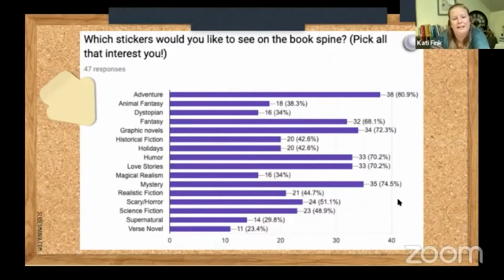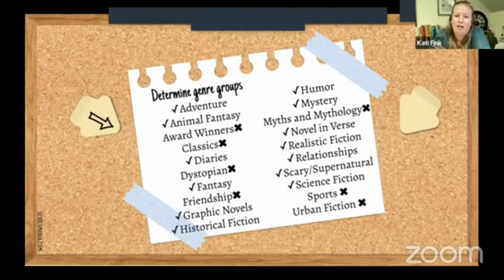And I did allow them, if they didn't see a genre on here that they were interested in, to suggest genres as well. There weren't many suggestions. So these were the genre groups that we determined with our collection would be appropriate. We decided that we were going with adventure, animal fantasy, diaries, fantasy, graphic novels, historical fiction, humor, mystery, novel in verse, realistic fiction, relationships, scary and supernatural, and science fiction. Most of the other ones students just weren't looking for, or they could be lumped together with another type of genre.